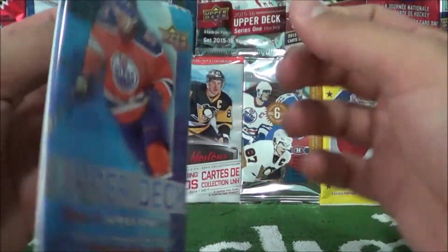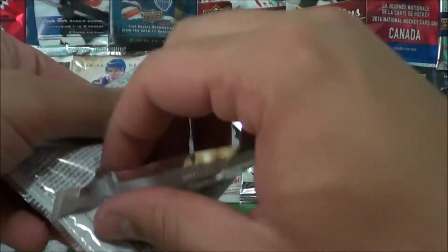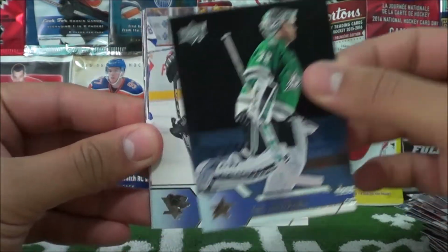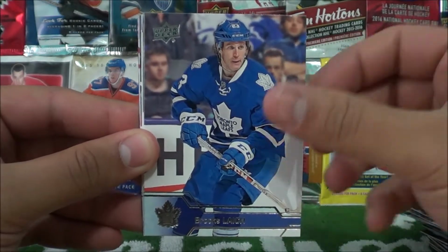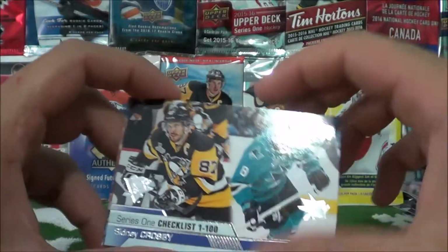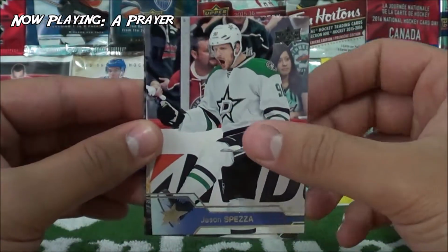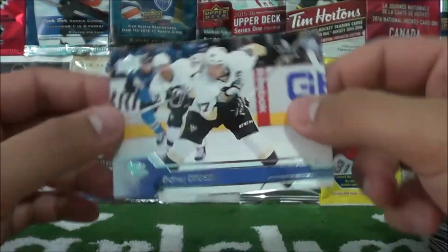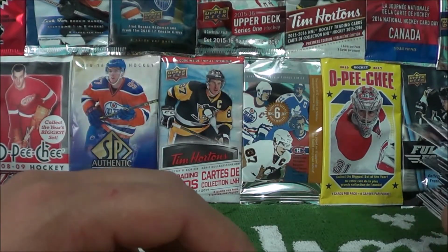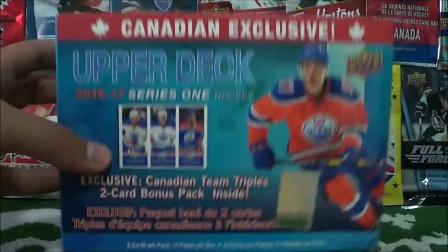Here's the final pack. Kari Lehtonen, Trevor Daley, Brooks Laich, Tobias Enstrom, Series 1 checklist with Crosby and Pavelski, 1 to 100, Jason Spezza, Mike Smith, and Sidney Crosby is our last card in that break. So that concludes our break of this Canadian Exclusive blaster box.